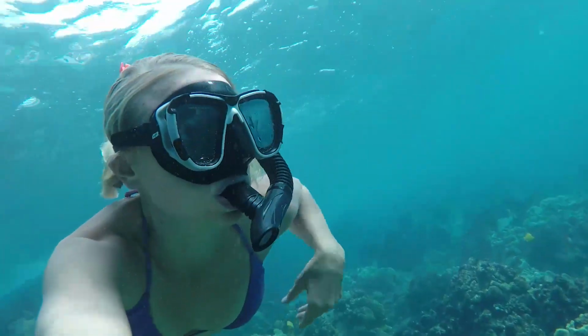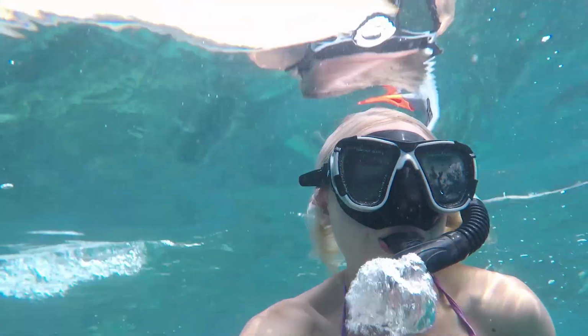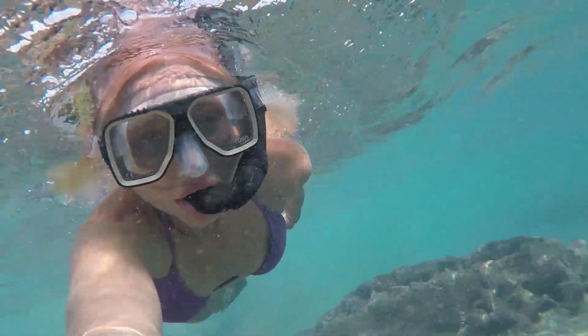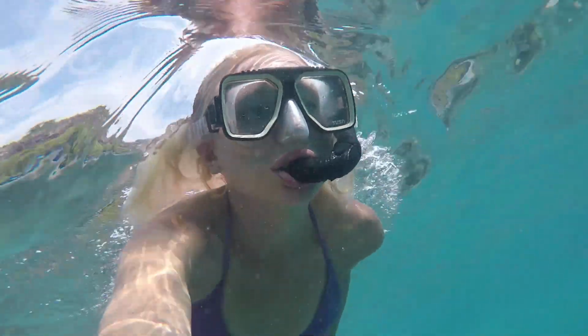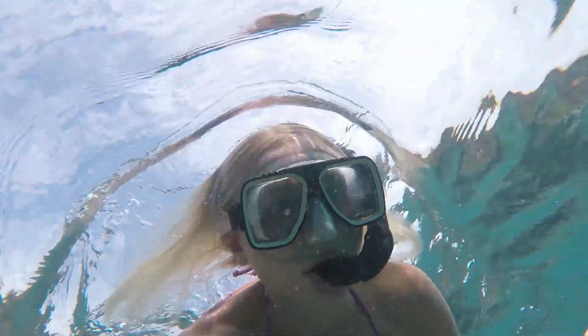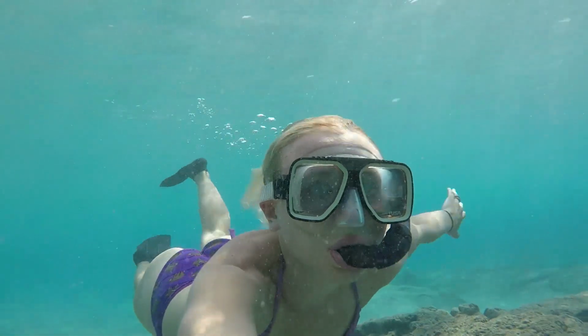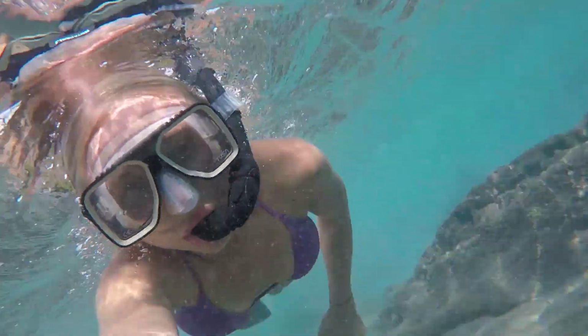When people ask me about how my trip was, I usually tell them it was awesome, but there was a part of my trip that I tried to turn a blind eye to and tried to turn off, but I felt overcome with obligation to express this, and that was the state of the coral that I saw, the coral reefs.